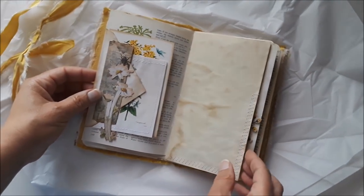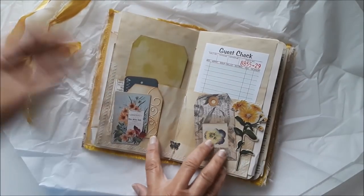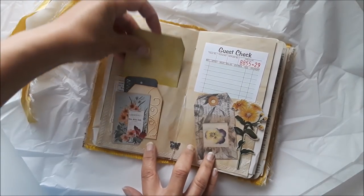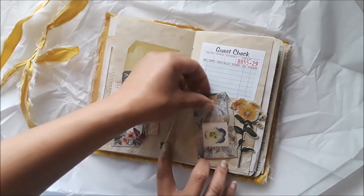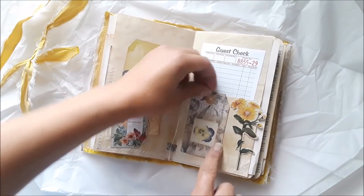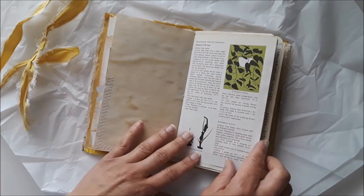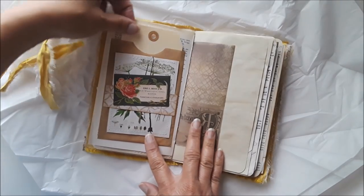I think I should speed it up because I bet Anna's done a flip through of this, and I'll link it below for you. Look how beautiful. Look at all the tags. Look at the butterfly. Look at the little clear pocket. All this writing space. Just gorgeous. Beautiful, beautiful, beautiful. I just love it.